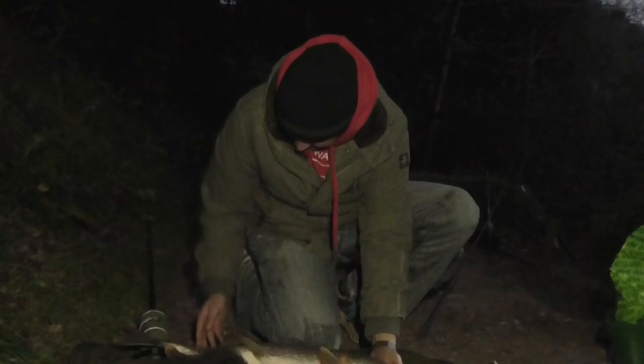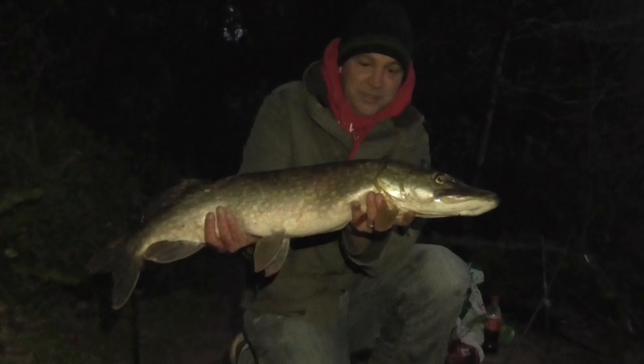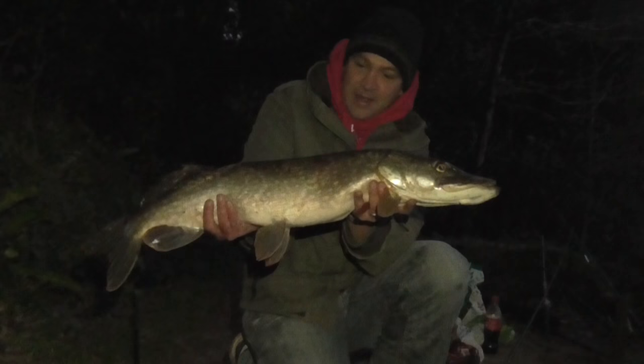First cast. Well, actually second cast, because I missed the bite on my first cast. This probably 7 or 8 pound pike started our day. It's always nice to get off the mark early. Takes the pressure off a little bit, but I'm well happy with that. We won't weigh him, we'll get him back and get some baits back out there.